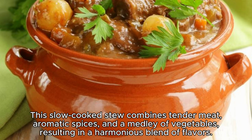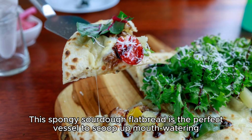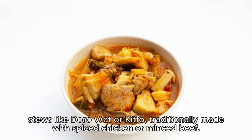This slow-cooked stew combines tender meat, aromatic spices, and a medley of vegetables, resulting in a harmonious blend of flavors. Moving east, we arrive in Ethiopia, the birthplace of injera. This spongy sourdough flatbread is the perfect vessel to scoop up mouth-watering stews like dorowat or kitfo, traditionally made with spiced chicken or minced beef.